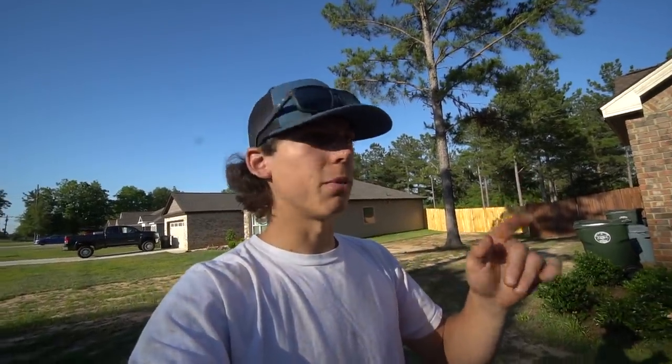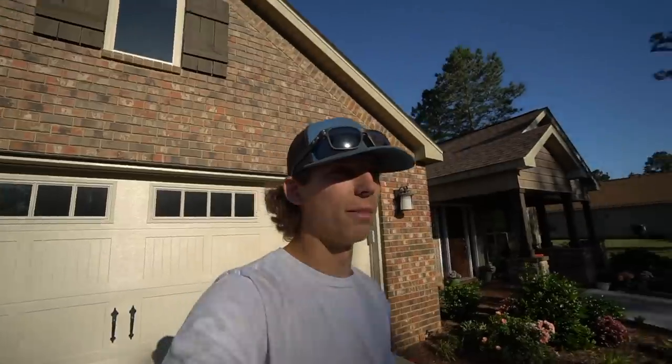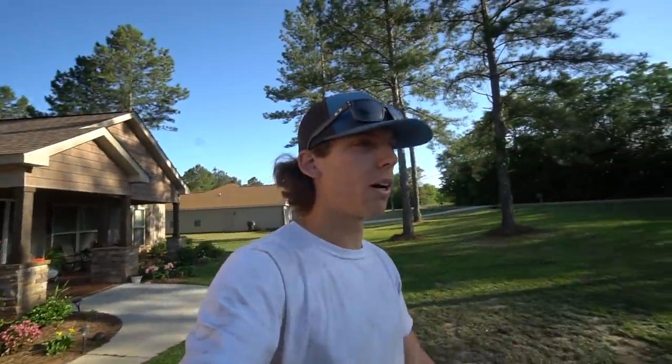But I think when Caleb comes home from work, we're gonna get this baby started up again. Maybe not, I don't know, it's on jack stands. I don't know if he wants to run it on jack stands or not. But yeah, I'm super excited about this truck even though it's not even mine. But yeah, tires are all sent off to the shop, getting ready to put on.